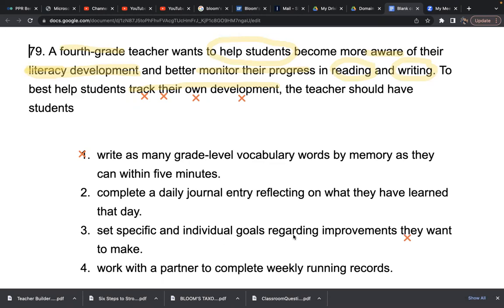Oh. Regarding improvements, so they would have to reflect back on what they're not good at in order to make improvements and set specific goals. But I believe they refers to the student.